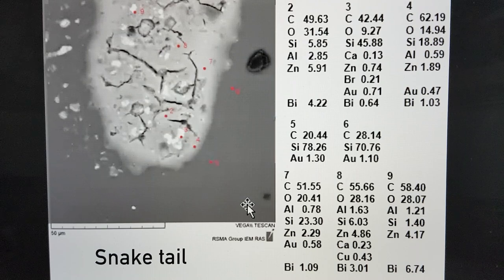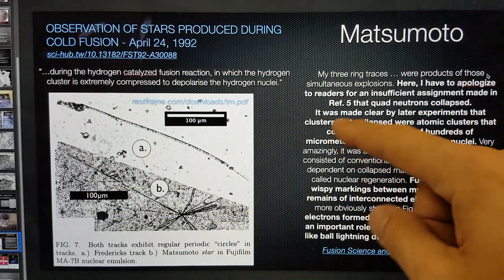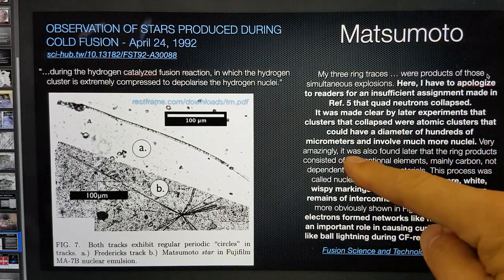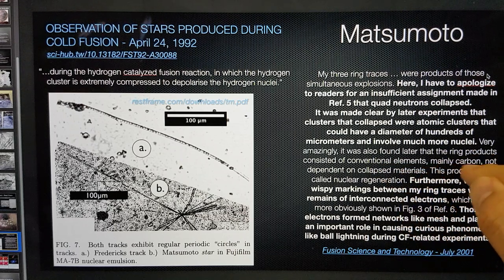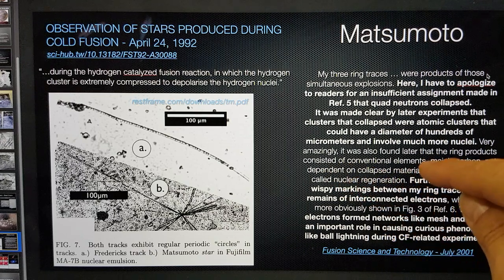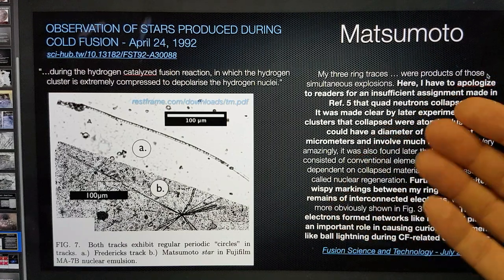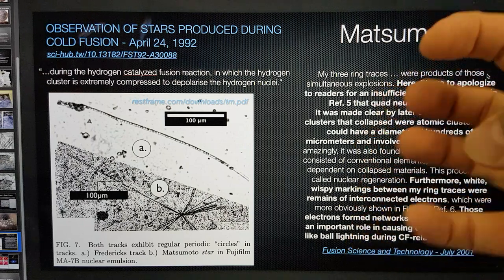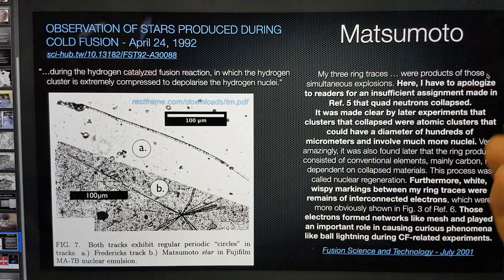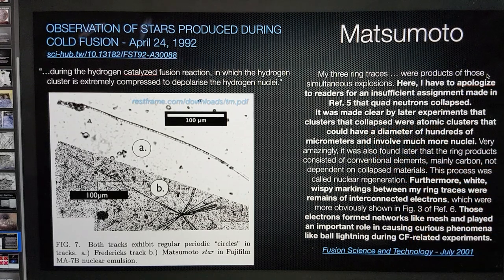So if I read you my last slide from my presentation, or second to last slide here, it says, very amazingly, it was also found later that the ring products consisted of conventional elements, mainly carbon. So that would be over 50% carbon, not dependent on collapsed materials. So he's saying whatever elements you put into these, he called it the NATO model, and it was an itonic cluster, but it's an exotic vacuum object. And he says that they collapse, so that the matter is collapsing.